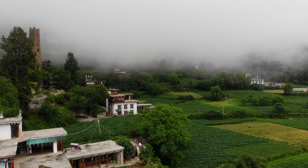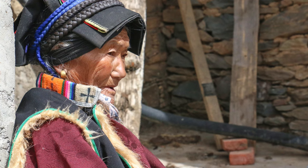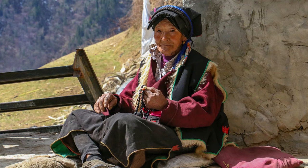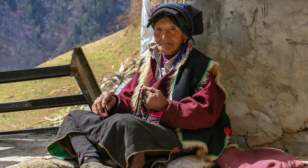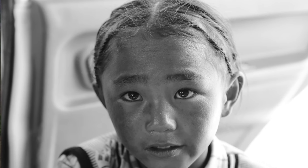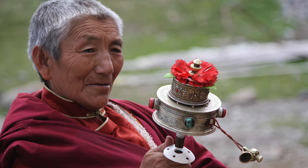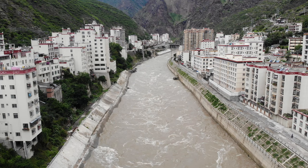Number two, what's also super interesting is this is the home to the Jarong Tibetans, a very small subgroup of the Tibetan people that only lives in this particular valley and around Maarkong. So if you want to see the stone architecture and you want to see Jarong Tibetan cultural life, this is the place to come.